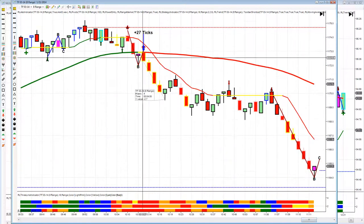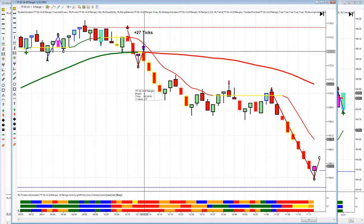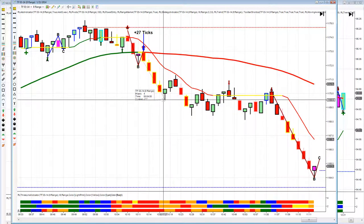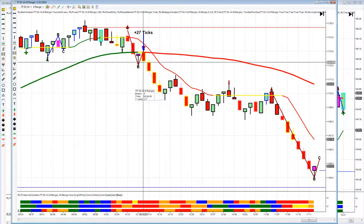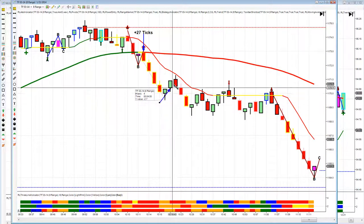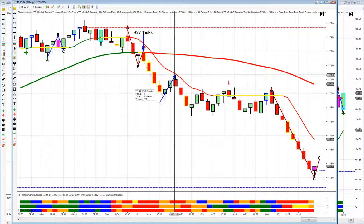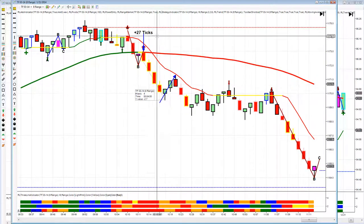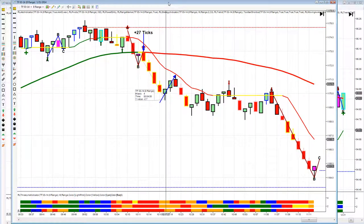Right here. We had a 3-line break of the 50, shot down for 27 ticks. It did make a nice retracement, but that retracement did not come with any signal, so we did not take it short. But we got a 27 tick trade, and really it was our only trade for the day.